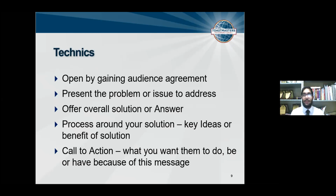They would open by agreeing with the audience, maybe getting the audience's agreement. For example, they would ask a question to the audience: do you agree that maybe we should step out of our comfort zone? And then maybe they will present the problem or issue to address, the problem of the topic, and then they will give the overall solution. And then they will proceed with what they think about this solution, how it could help to solve the issue, and then a call to action. What will they do with the message?